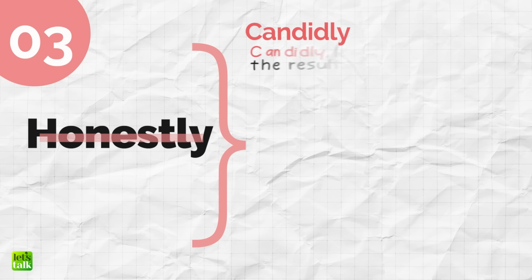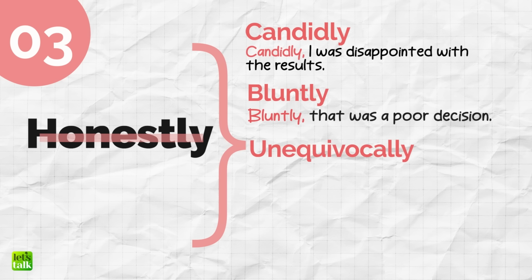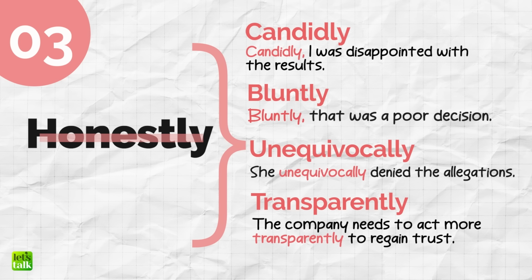Candidly. Candidly, I was disappointed with the results. Bluntly. Bluntly, that was a poor decision. Unequivocally. She unequivocally denied the allegations. Transparently. The company needs to act more transparently to regain trust. Wow, you have 4 great words in replacement of honestly. Moving on to the next basic word.